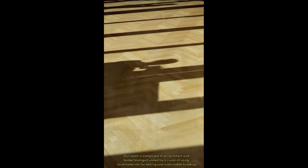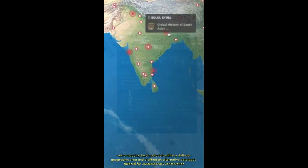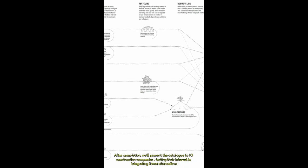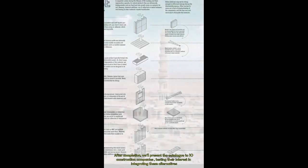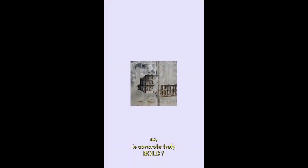Our team is composed of an architect and biotechnologist, united by a vision of using local materials for lasting and sustainable buildings. We're mapping local materials within a defined geographic area and crafting an alternative catalog tailored for contemporary construction. After completion, we'll present the catalog to 10 construction companies, testing their interest in integrating these alternatives. Imagine a world where we embrace thousands of materials, each with its own characteristics and personality. So, is concrete truly bold?